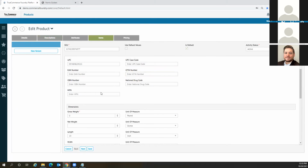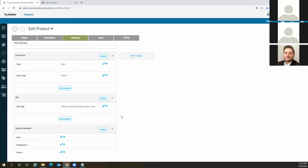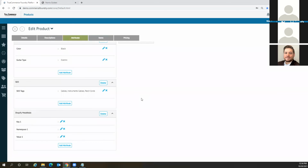You'll see that I can go in, I can enter things like my manufacturer's part number. I could go in and adjust things like my weight as a part of it. So I could enter those details from within here. And I have the ability to go in and add rich attribution. So I have the ability to configure different values as a part of the overall process. I can have as many or as few attributes and attribute groups as I would like.